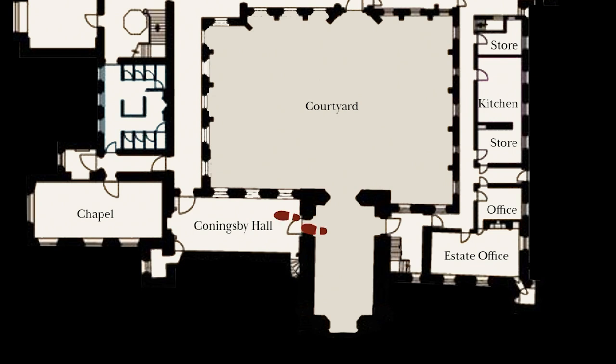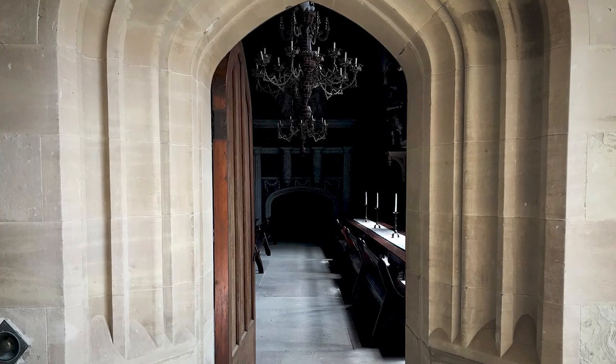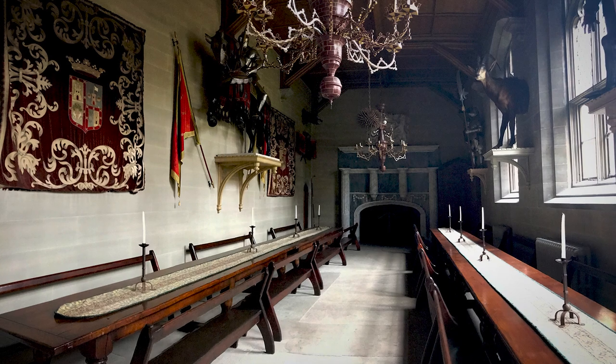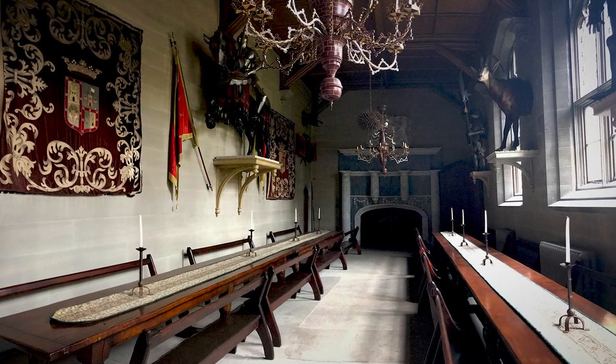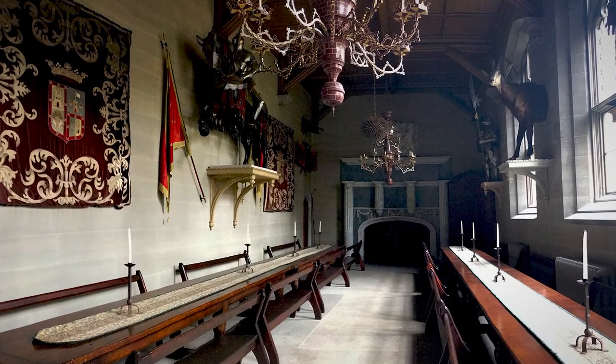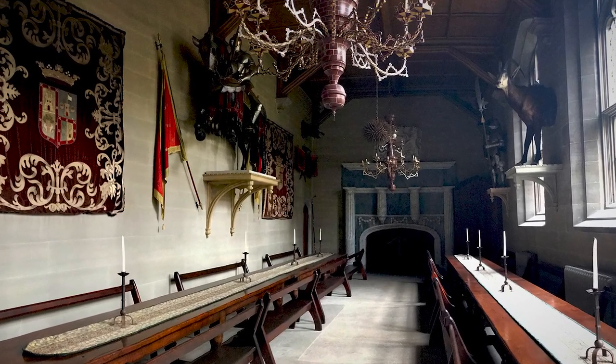The Coningsby family owned the castle from 1510 to 1810. It's their coat of arms that sits over the grand fireplace. The room as you see it today was fashioned by Arkwright as part of his renovations. The castle guide advises the armoury in this room as being largely Indian.